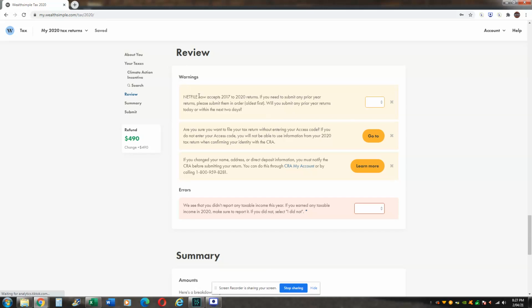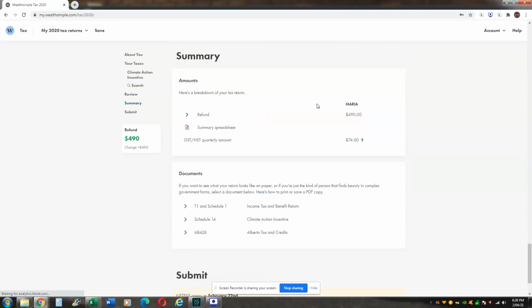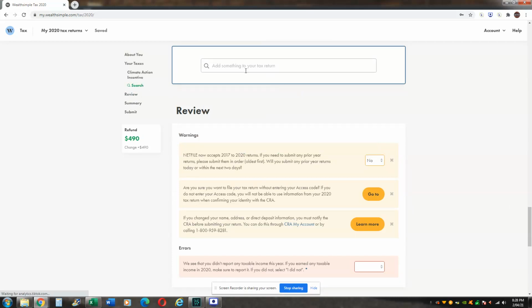So nakalagay dito if Netfile now accepts 2017 to 2020 returns, kung kailangan mo mag-submit prior year. And then click mo lang na no, kasi wala, na-file mo naman up to date. And then dito na tayo, pupunta kayo ngayon dito sa search. Now dito nyo na i-enter yung T4 information nyo.